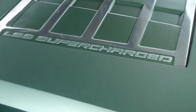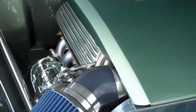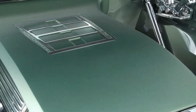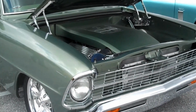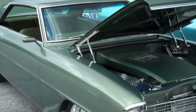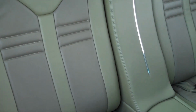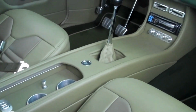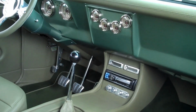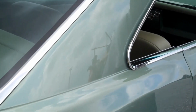That's right, LS9. Look at this engine bay here. That is just crisp and clean. But here's the rest of it. Is that thing sweet or what? Look at all this. That is just too nice for words. It's a nice color. Oh man, this thing is nice from stem to stern.